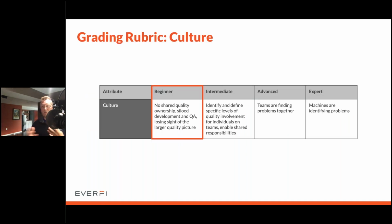So I'm going to cherry pick some of the attributes I've created. This grading rubric around your quality, maturity, and culture is the one I'm going to start with. There are 4 levels that we're going to focus on: beginner, intermediate, advanced, and expert.